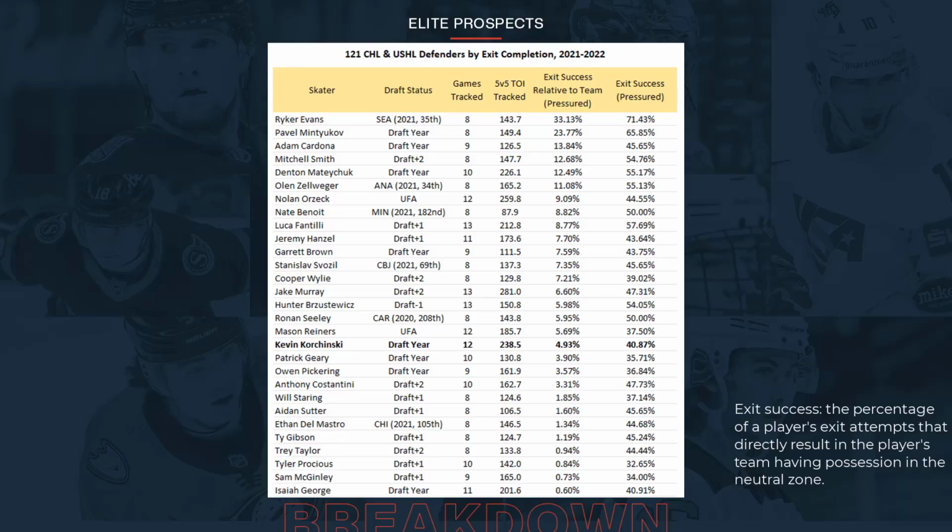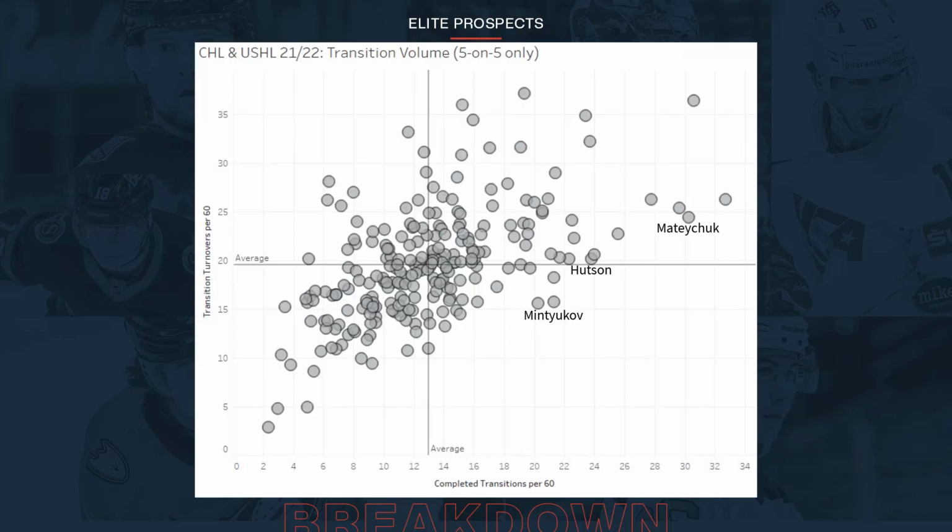The next area for improvement is reducing turnovers. While Korchinski has an above average rate of completed transition plays to turnovers, it's far behind the rate set by Pavel Mintyukov or Denton Matejchuk. And he has the 4th highest rate of transition turnovers among CHL and USHL defensemen this season, a rate so high that even the positive plays probably won't offset it in the eyes of an NHL coaching staff.